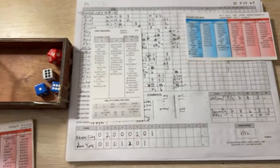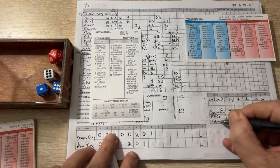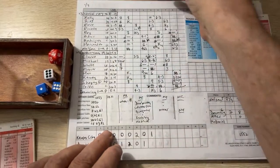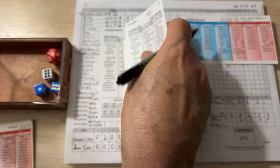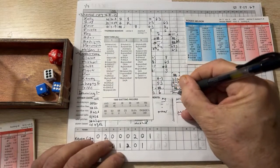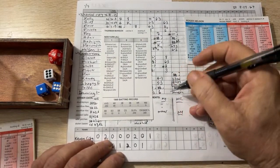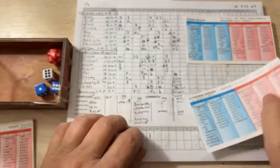Lindy McDaniel will come in to pitch the 9th. Let's see who's hitting here against Nelson. It's going to be Thurman Munson, the youngster. Munson, a .256 hitter. He only had 86 at bats, and he comes up in a very, very tight situation.